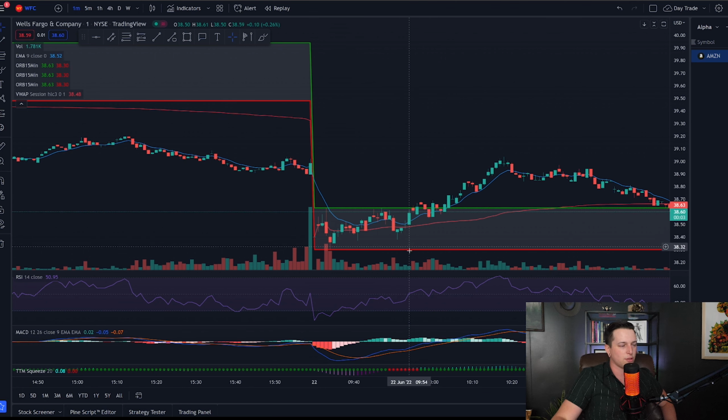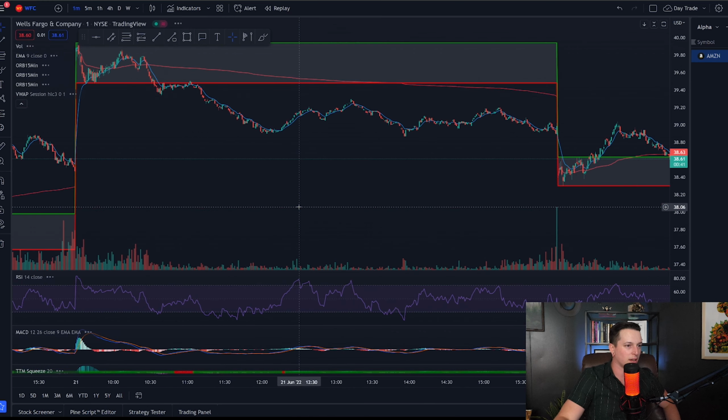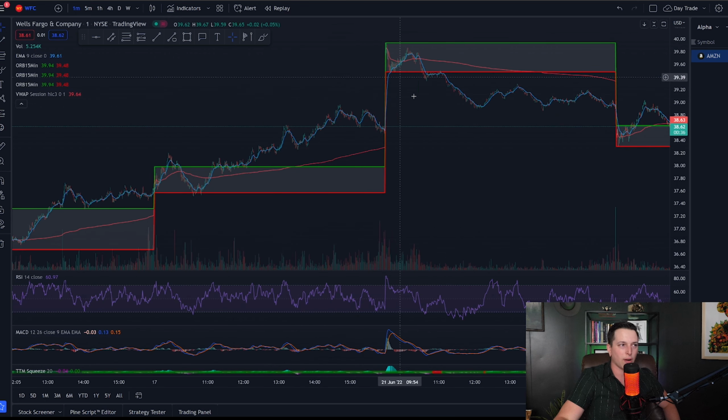So these two lines that you see right here, and I'm going to do a video on open range breakouts, this is an ORB, and all an ORB stands for is open range breakout. It's just showing you what the range of trading was within that given time. So I have a 15-minute ORB. It's showing you what the range is between the first 15 minutes of open. Most stocks will trade between those ranges. And once it breaks that range, that's normally the trend for the day.